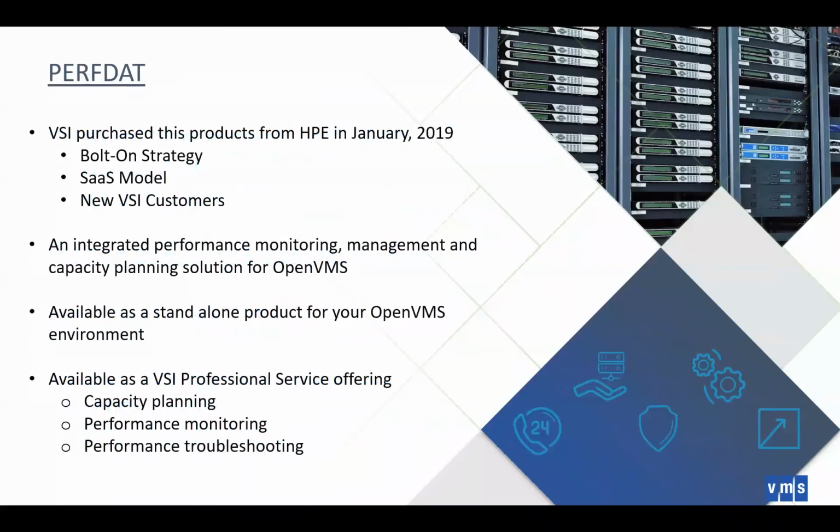This is an integrated performance management tool that does not only show live performance data, but it offers many included features like collection data management, capacity planning features, and much more. A quite sophisticated alerting scheme, and more.